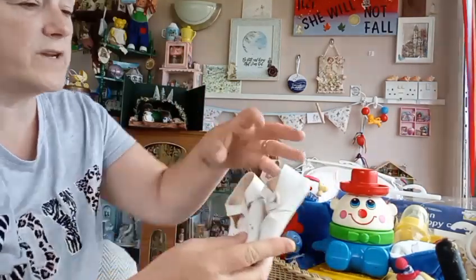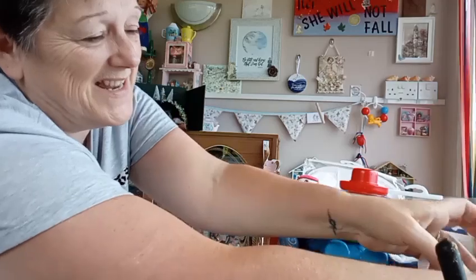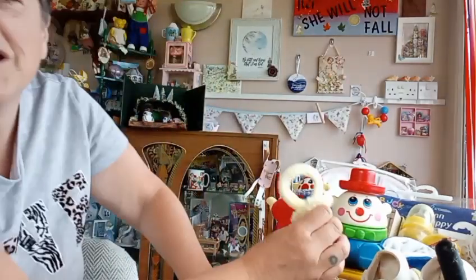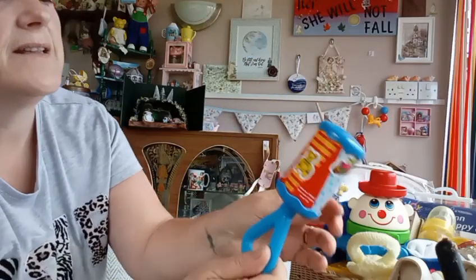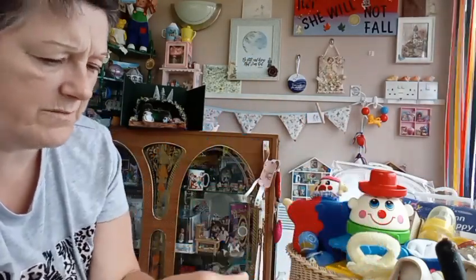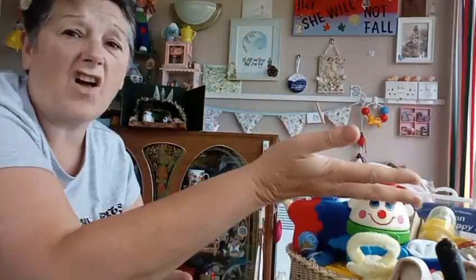Oh, there's another pair of white shoes. I don't know why I was just so crazy about all these things. I really like just apologising to my children because they're going to have to sort out all Mum's stuff one day. I like this one. This is from 2000, I think. I don't think it has anything on it. Oh, it might do. No, I believe this is from 2000. So again, not old, but I like it.